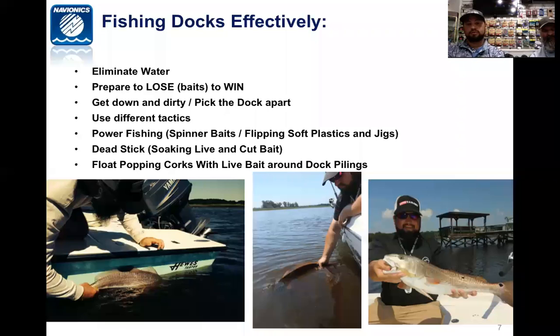Floating popping corks around the dock pilings with live bait like shrimp or mud minnows. That's a great tactic as well. You can let that cork work every opening and piling of that dock. You can just keep moving it away from the pilings when the tide's taking it in, let it drift in the other one and in and out and so on. That's another great tool to use.